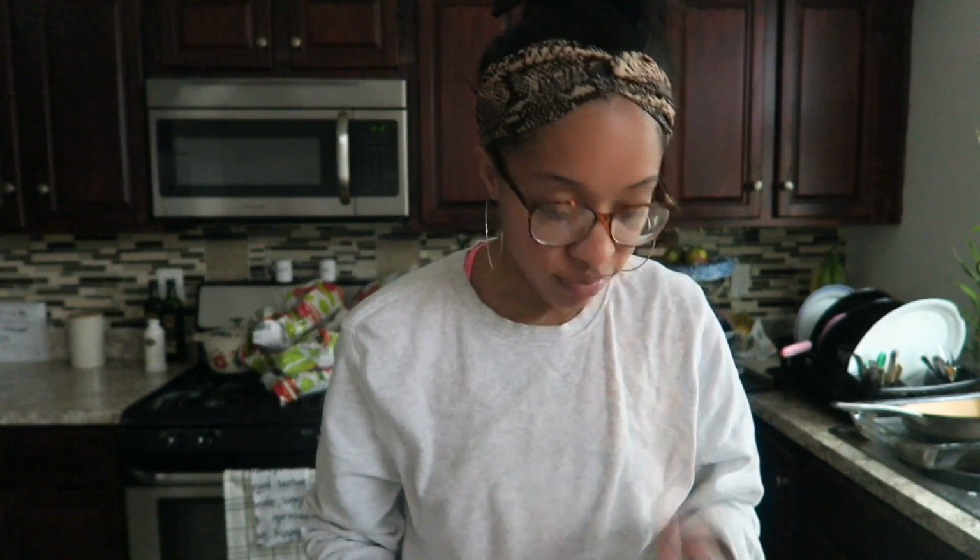Don't shake kombucha, by the way. You just gently swirl it back and forth, because sometimes it'll settle down at the bottom and it'll look like powder and it's really gross. But let's see what this one's like. Yeah, I can smell it. All right, moment of truth.